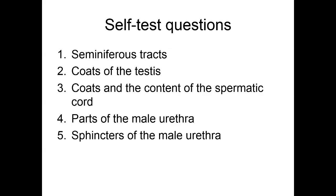So, first question is seminiferous tracts, cords of the testes, cords of the content of the spermatic cord, parts of the male urethra, and sphincters of the male urethra. We shall discuss all these questions, but maybe in different order.